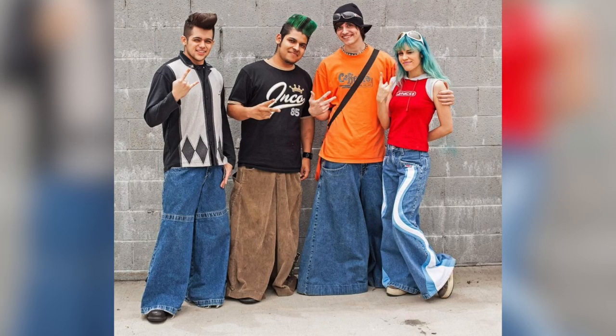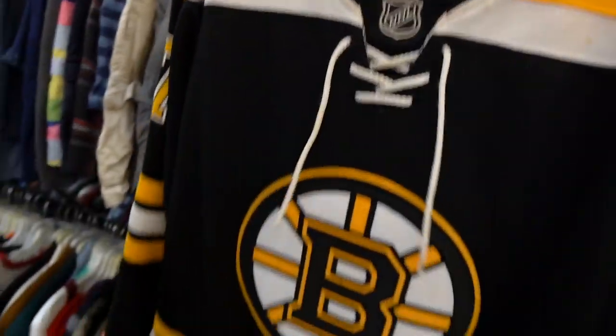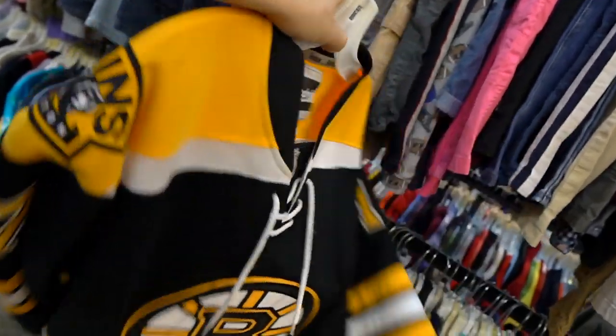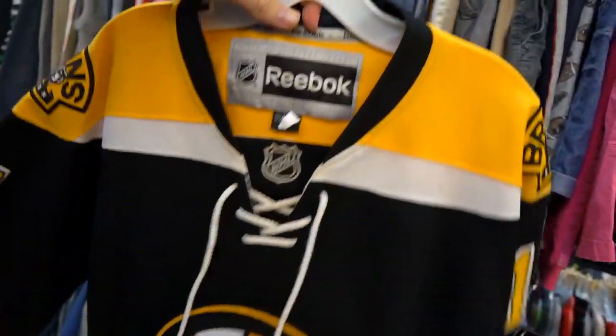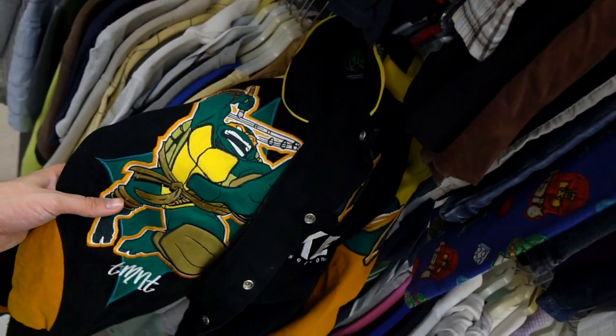What are those? Yes. Oh, hold up, stop it. Bruh, you got the Boston Bruins? This is crazy, big B's up. Very nice. Oh, that boy Lucic? Number 17, YFN Lucic, baby. That's awesome. Oh my God.